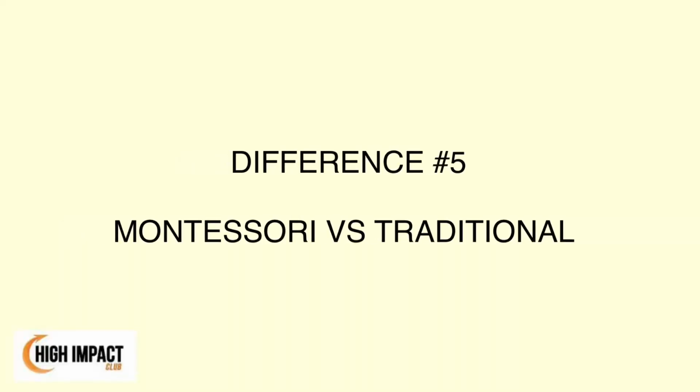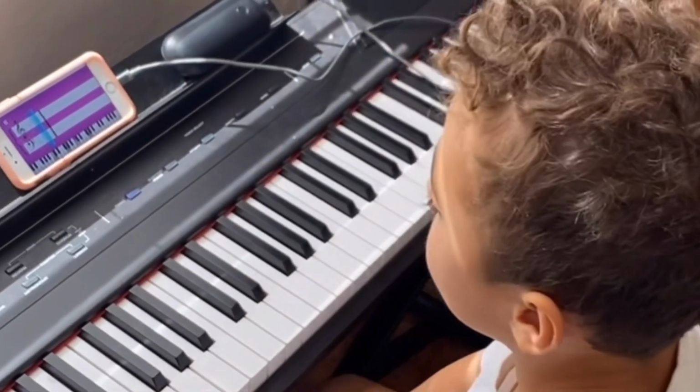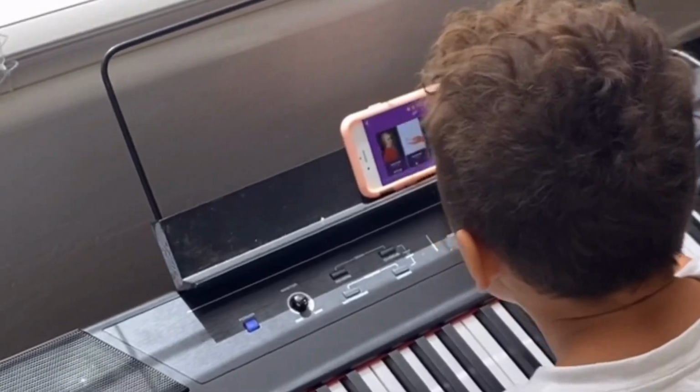Difference number 5 between Montessori and traditional parenting. Again, my mother-in-law is a retired traditional school teacher, and the twins are going through piano lessons, and she told me, what about if we give them some rewards for playing the piano? That's not Montessori. Montessori doesn't base accomplishment on external rewards or external validation, but on the desire to do things just to improve their own skills.